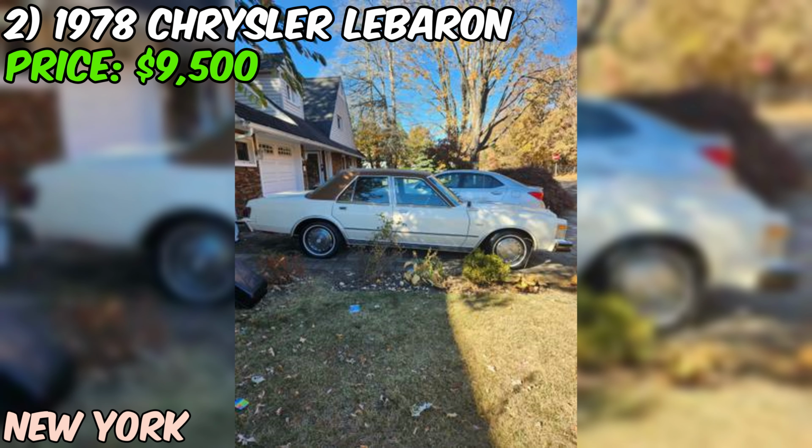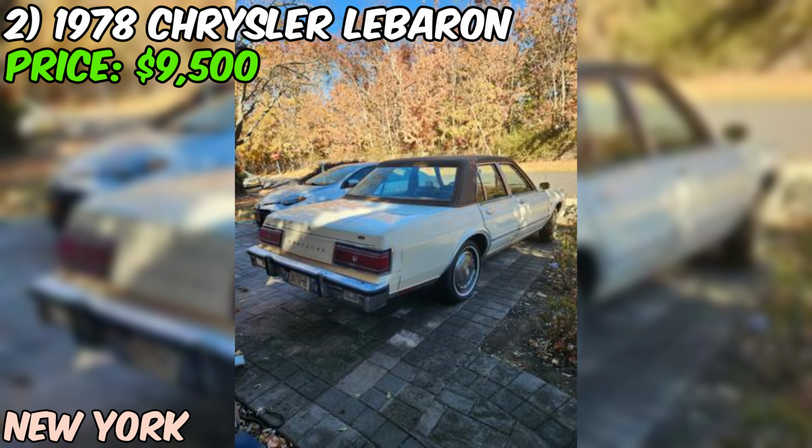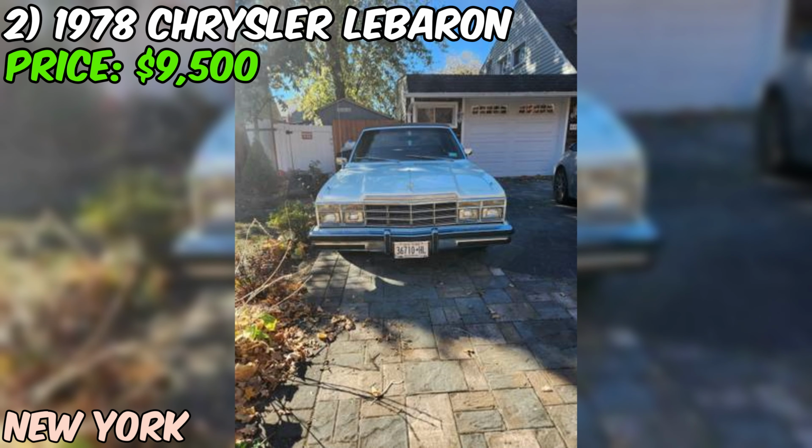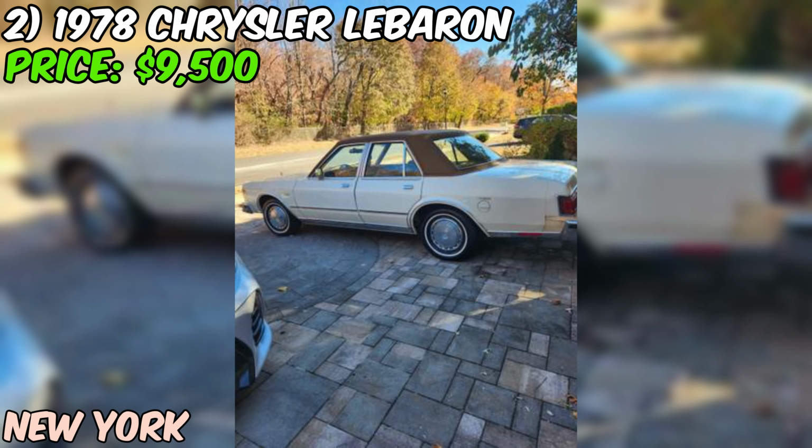2. We've got a real treat for you. A 1978 Chrysler LeBaron that's been hiding away for nearly a quarter century. This beauty has just emerged from its 24-year slumber and is now ready to hit the road once again. The seller is asking $9,500 for this vintage sedan, and based on the description, it seems like it could be a fantastic deal. First off, the car has just 25,000 original miles on the odometer.